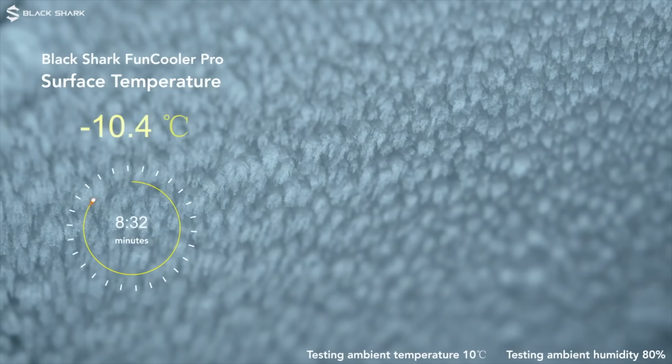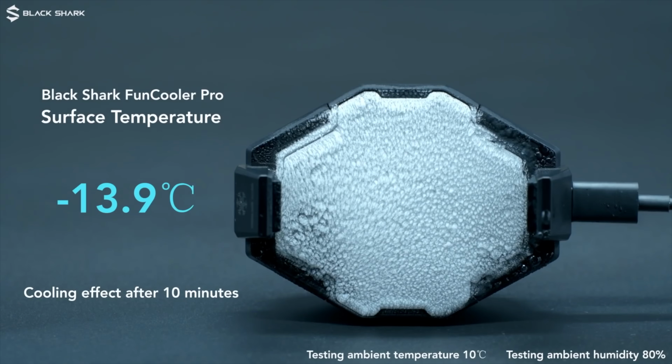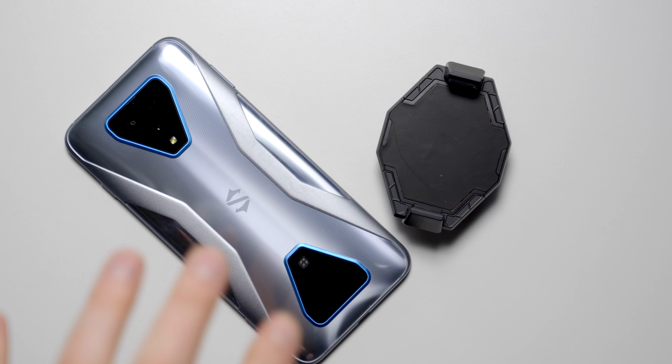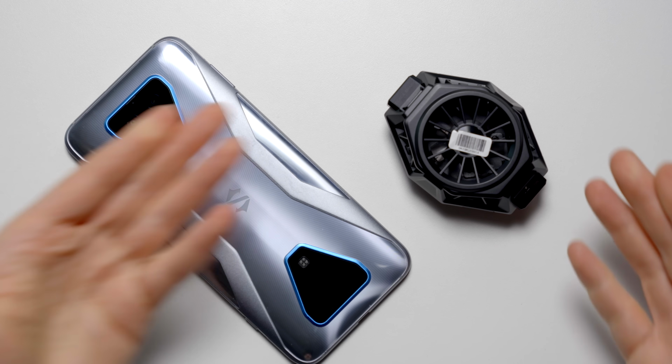What does this mean for you? Well, it means you can have longer gaming sessions, let the phone heat up, and still get the same performance. And in certain games, this phone will actually be able to deliver the high settings for those games along with 90 FPS. So you may actually be capable of taking advantage of that extra cooling.